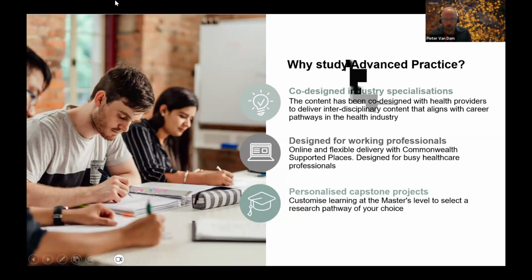So why study advanced practice? The course itself has three components to it. There's a graduate certificate, a graduate diploma, and a master's component. A lot of the courses and the specializations, currently we have 16 specializations, are co-designed with industry. So we really looked at what the needs in the health system are and how health services can actually contribute to the content and the curriculum design of many of the specializations. In that way, we're really hoping that the content and the specializations align with current and future needs.